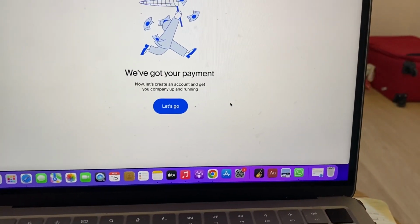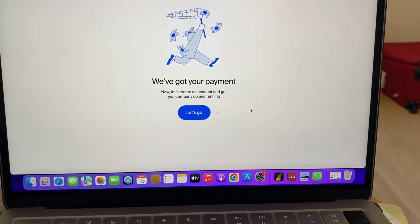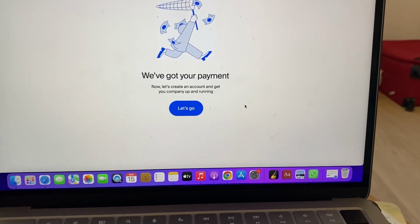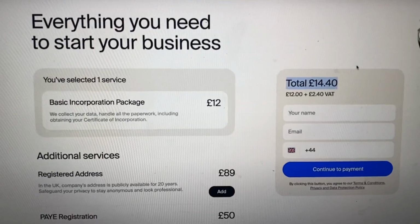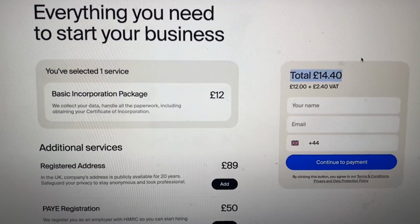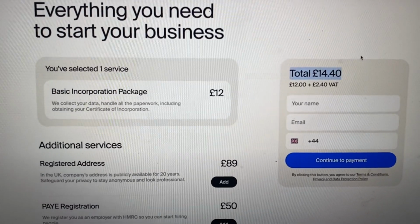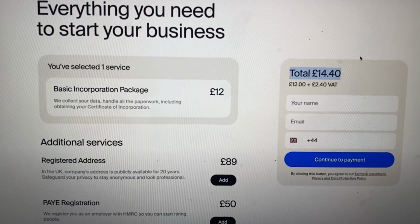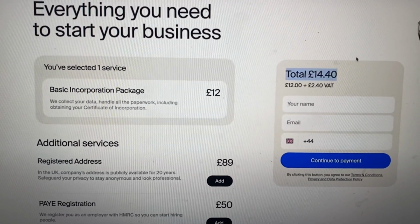And then it's going to ask for your payment. I've already submitted my payment. And then it's going to say, we've got your payment. Then you click, let's go. And guys, just so you know, for the payment, by the way, it should come to a total of £14.40, including VAT only. If it adds any of the additional services, you can just remove them. So you only need to pay £14.40.